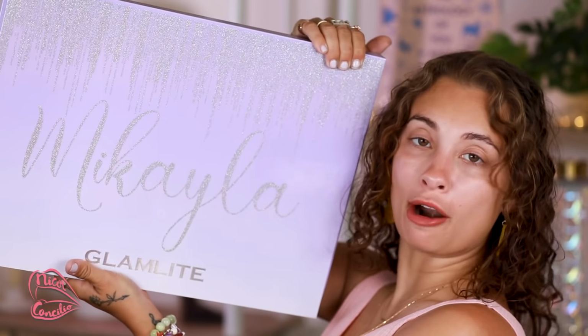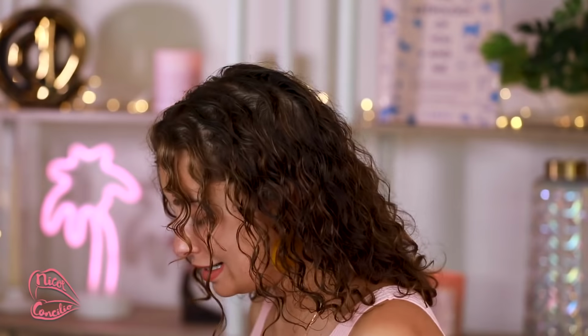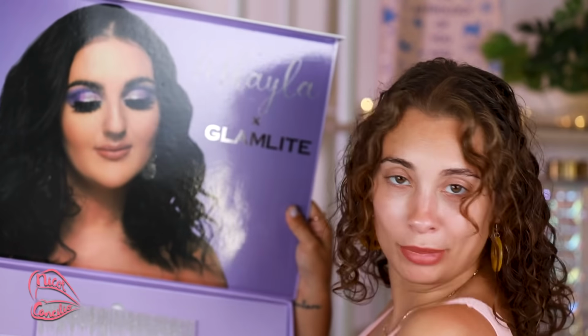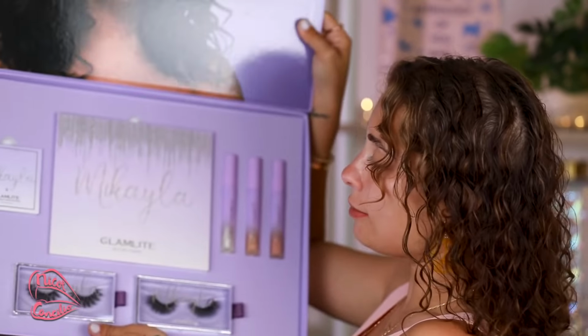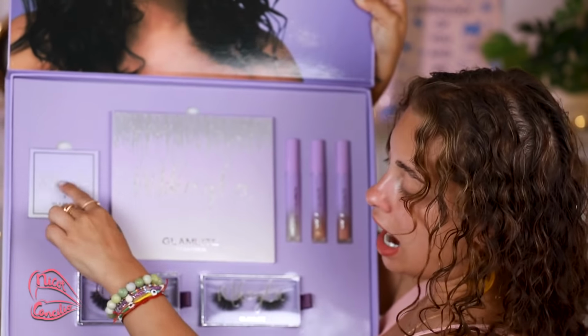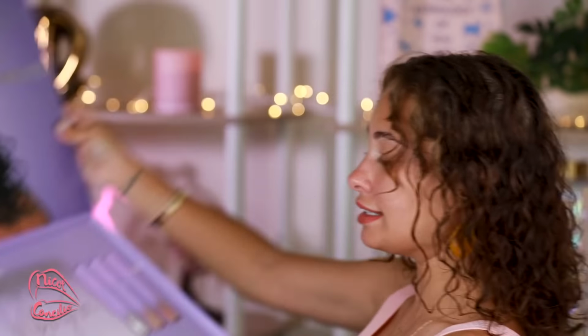Today we are gonna be testing out the new Mikayla X Glamlite Eyeshadow Palette and Collection. I have her beautiful PR package here. I love the purple, I love the glitter, and inside we have a photo of her, which she's looking beautiful, she's looking snatched. We have her palette, we have some glosses, we have a highlighter, and 2 lashes, y'all. We got a lot in this collection. I'm so excited for Mikayla.